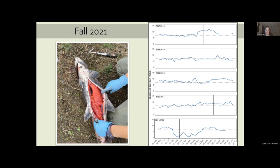So to me, this water quality barrier is another example of a spatiotemporal effect. It greatly restricted the space in which salmon could be for a period of time, and it was the result of just a few variables interacting in a big way to cause these low oxygen conditions.